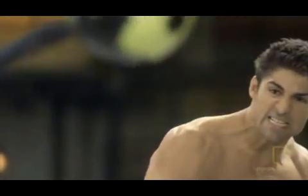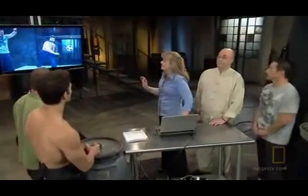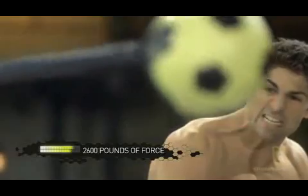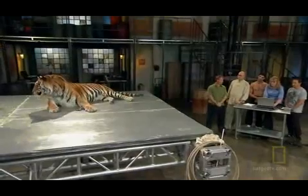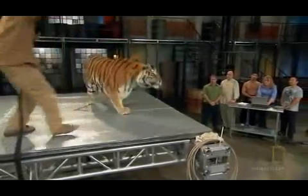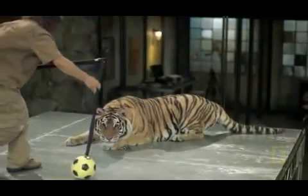With that strike, Bren, you were able to generate 2,600 pounds of force. Holy jumping. Twice what the tiger generated. But let's not forget, the big cat was only playing. It was literally playing around. I would imagine on an attack, it would be so much greater in terms of the force output.